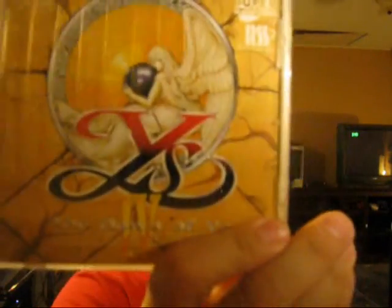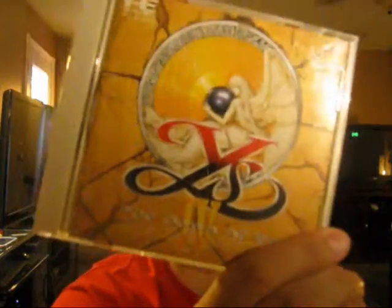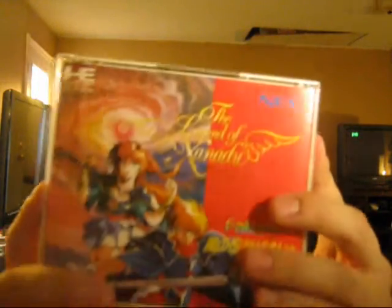Alright, so I got a few games locally from a fellow PC Engine collector. I picked these two up for 15 bucks, which was Eas 4. Since I picked up Eas 3 not too long ago, I decided, hey, why not pick up the fourth one right there, give that one a shot. And The Legend of Xanadu, I looked up some gameplay of this and it kind of looks like a Legend of Zelda type game, and a lot of people say it's pretty good, so I definitely have to check this out.